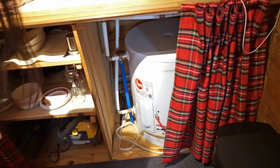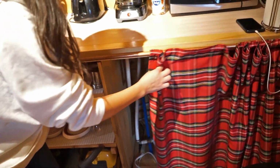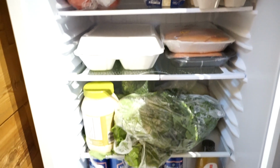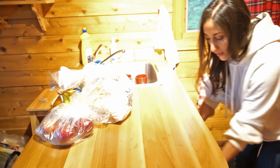I think this does. Is the heater or water pump, water heater. Heater, water pump. Yeah. Water heater, I believe. Water heater, okay. And you have your fridge here. It's a fairly medium-sized fridge. It's fully stacked already with everything we bought last night. And you have your sink and two wooden seats just right under.